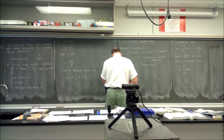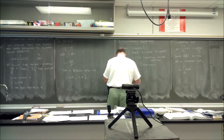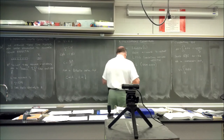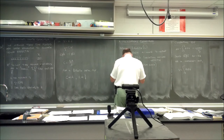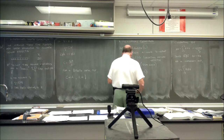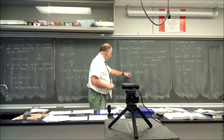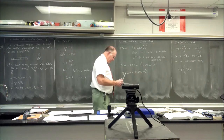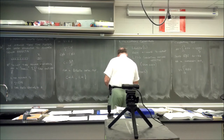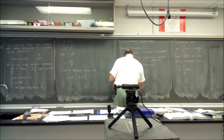And Q is equal to epsilon naught EA, because the field is radiating and it's perpendicular to all places. So this is going to be equal to epsilon naught E times 2 pi RL, because the A is here, right? And then our electric field is going to be equal to Q over 2 pi epsilon naught LR.